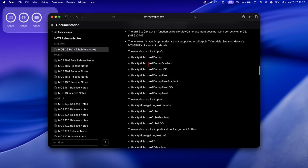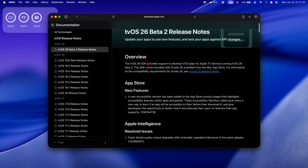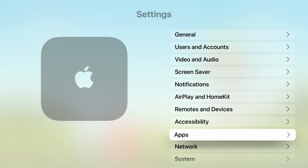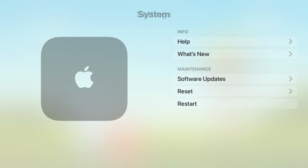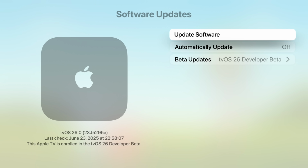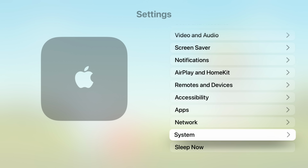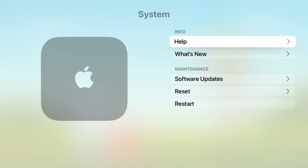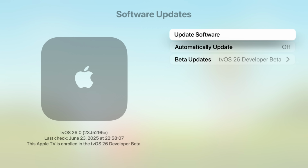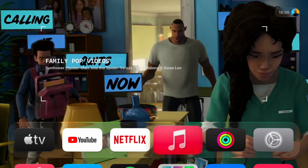So that's it for me for now when it comes to this update. When new features come out and when the update seems to be more stable, I'll do a video on it. Other than that, I feel like the liquid glass theme could be implemented on a deeper level when it comes to some of the subsections in settings, just to give it more of a liquid glass look. But at the same time, visibility might be an issue. But that's it when it comes to this update.